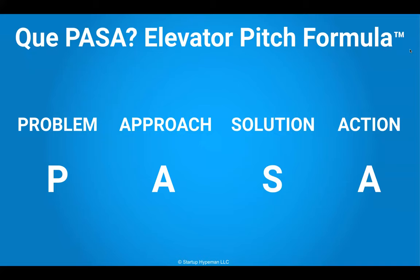Problem, approach, solution, action. I would like everyone to come off mute once again, and I want us to say this together. Okay, so we'll do another call and repeat. I'll say it, and then you'll respond back to me. So, problem. Problem. Problem. Problem. Approach. Approach. Approach. Approach. Solution. Solution. Solution. Action. Action. Action. Action. Two more times.